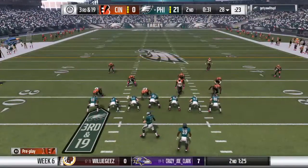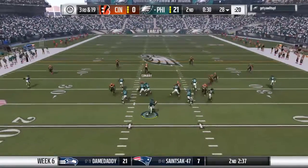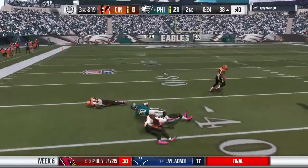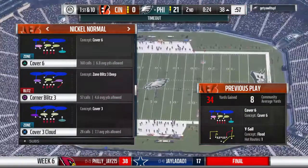And a nickel look here for the Bengals as they try to defend this on third. On third and long, it's Wentz. Looking left side, and it's complete. And he's taken down, but not before he gets this into enemy territory across the 40.